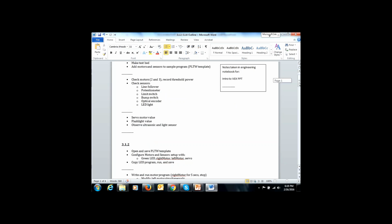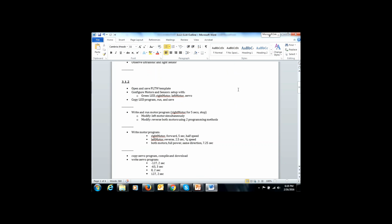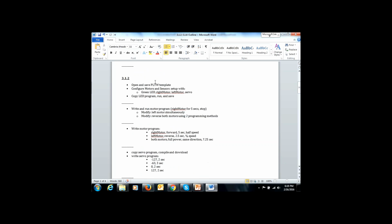Then in 312, there is a flowchart PowerPoint that I'm going to show you in a little bit, but I do that with them. So I don't have that here, but if you wanted them to do it on their own, you would just insert one of those boxes. This document tells me all of the little programs along the way, and anytime there's a blank, it says within the activity, show your teacher this.